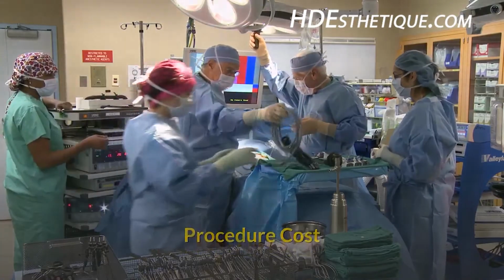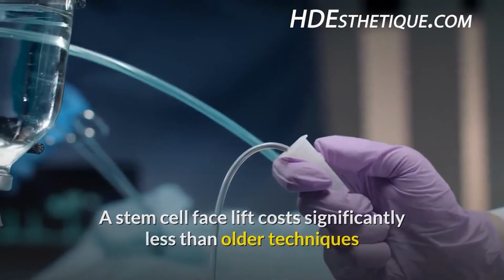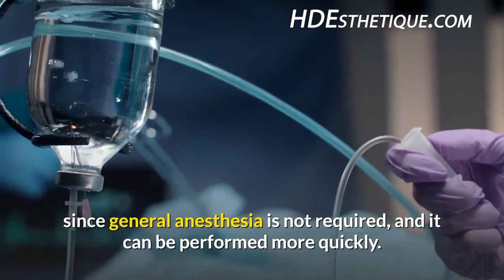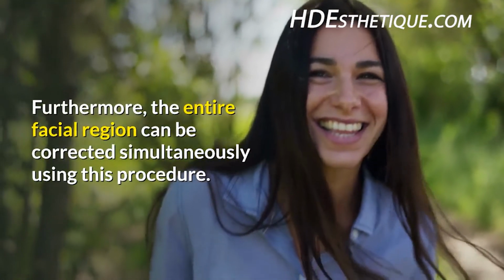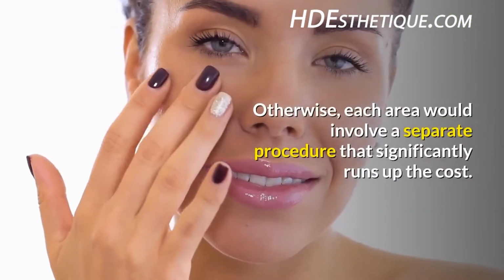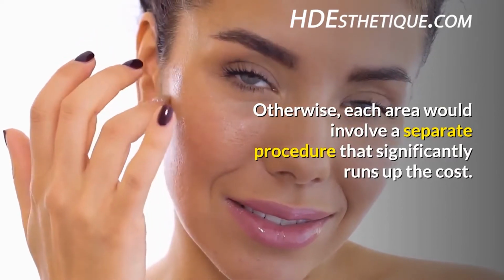Procedure cost. A stem cell facelift costs significantly less than older techniques since general anesthesia is not required and it can be performed more quickly. Furthermore, the entire facial region can be corrected simultaneously using this procedure. Otherwise, each area would involve a separate procedure that significantly runs up the cost.